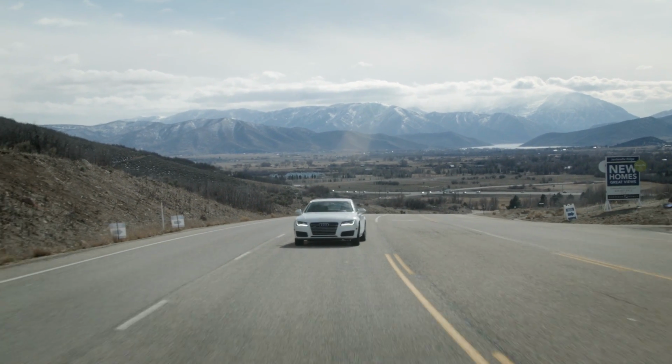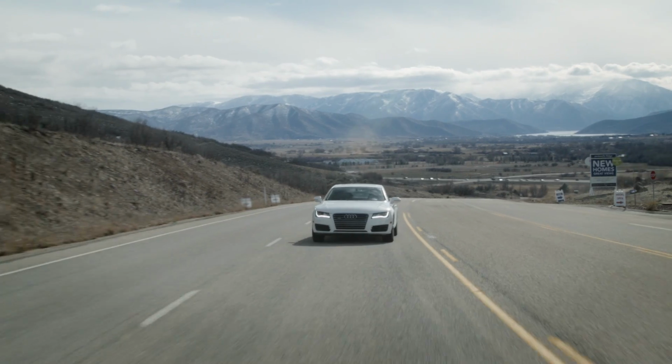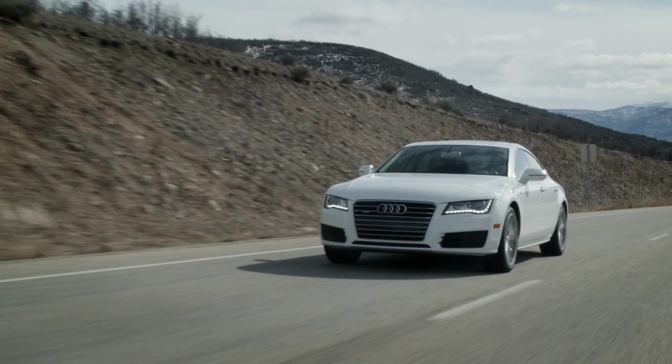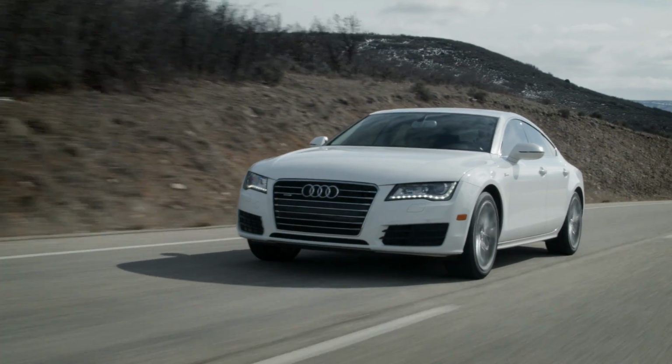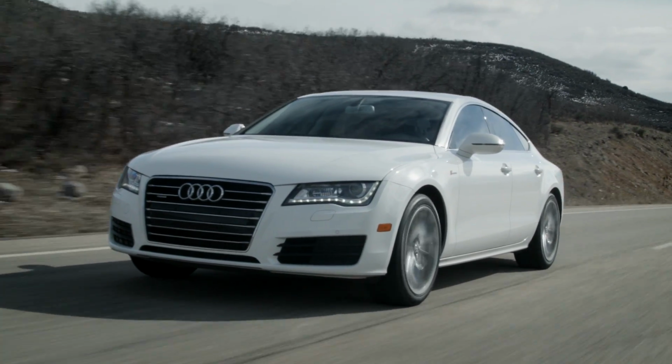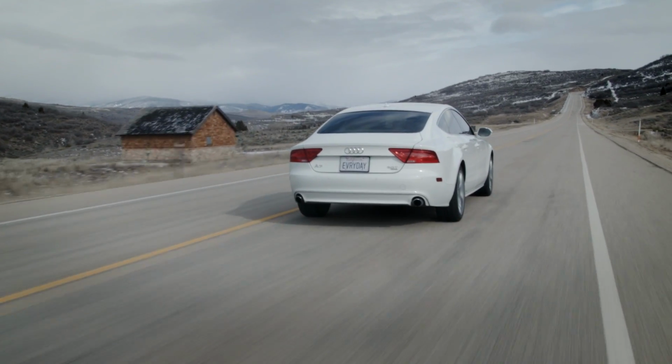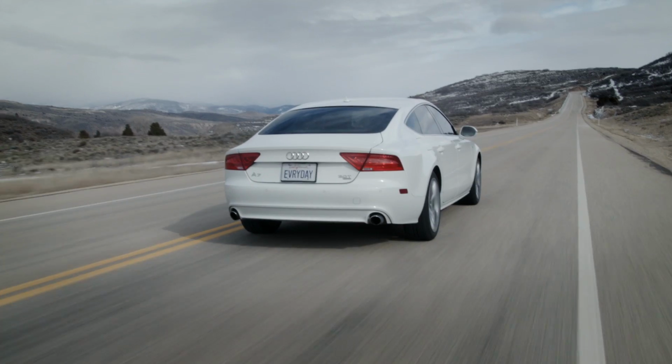I am now in the Audi A7. An interesting discussion point of these two cars is the fact that both of them are well over 50 grand normally, but they've existed long enough now that you can find worthwhile options of these cars for under 50 grand. That's kind of shocking. This is a 2012. It's got almost 50,000 miles on it.